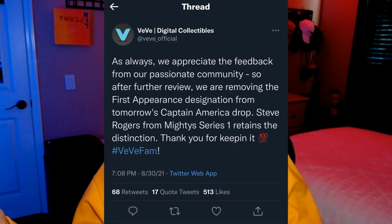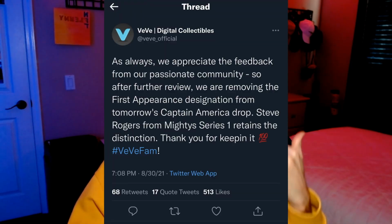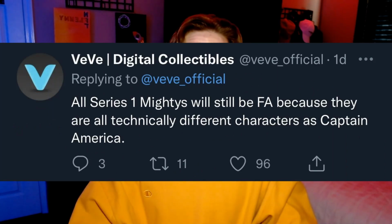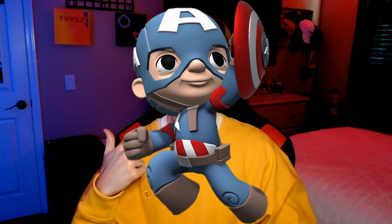If you were around in Veve for this time, you'd know that there is a bit of controversy because this Steve Rogers Marvel Mighty came out first, and then a few weeks later they released the animated version of Captain America, and they originally had it being first appearance, but then people were like, well, the Marvel Mighty already came out. That's the first appearance of Steve Rogers, and like, what's this? How is this a different first appearance? And they actually removed the first appearance from the new animated one that they're going to release. So now that one has no designation, no first anything, because that belongs to our boy Marvel Mighty Steve Rogers.